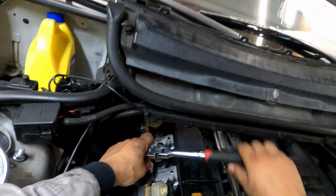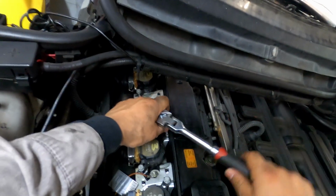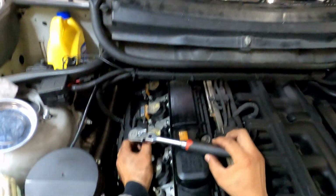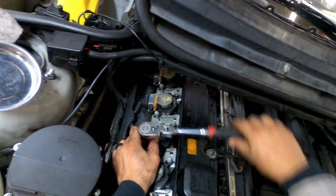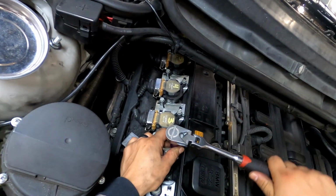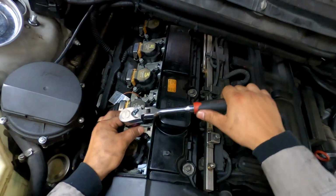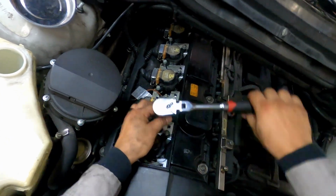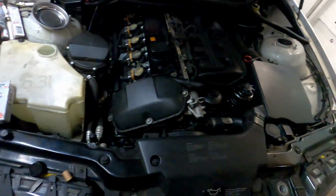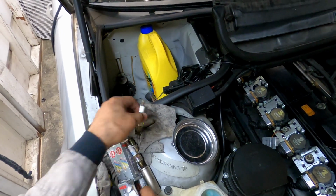I wouldn't recommend using power tools. You could end up stripping anything. It's always best to do a hand tight. To take them off, you could use them. To put them back on, bad idea. Hand tight. Hand tight. And it's hand tight. All right, and that will complete our spark plugs. Let me get all of them inside the boxes.